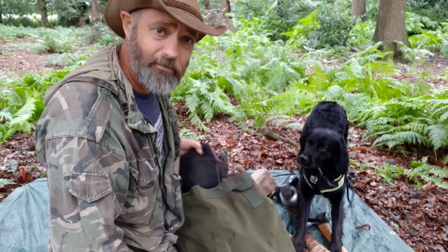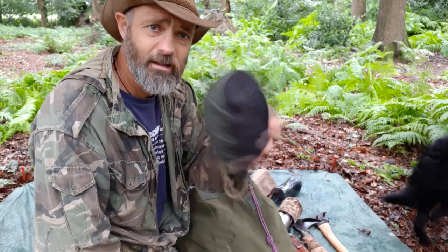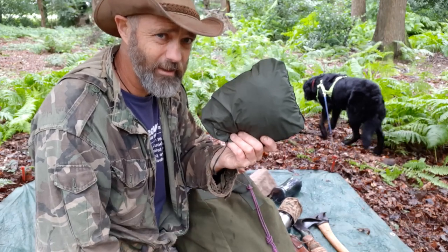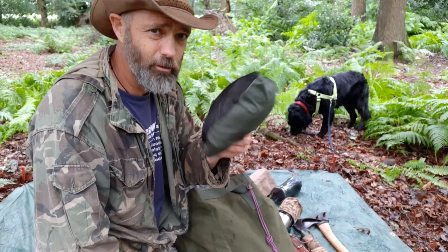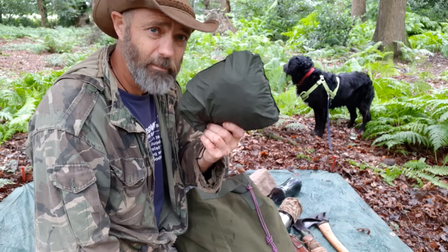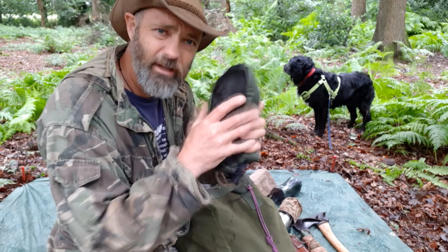Now I get to my sleep kit. Bivy bag. Outkit Hunker bivy bag. Fantastic lightweight bit of kit. And I've used this all over the show in the mountains and everything, without a tarp and without tents or anything. Great bit of kit. For the size of it, I could shove that in my pocket if I wanted.